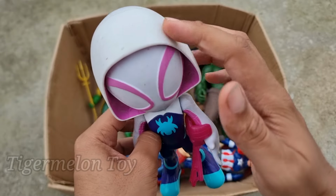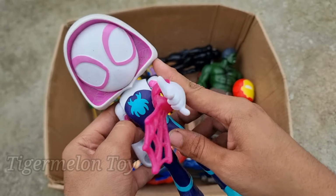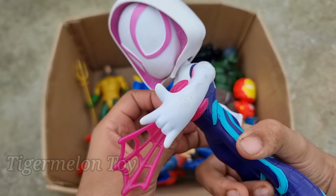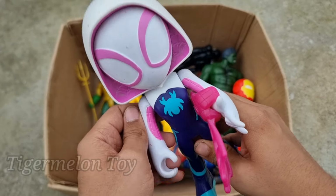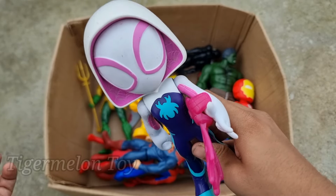Wow, guys, look at her. Very cute. Look at her pink webs, guys. Guys, she's very cute and very strong. Superhero, she's from Spider-Verse. And she is the amazing Spider-Girl Gwen.